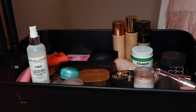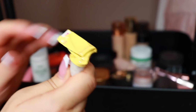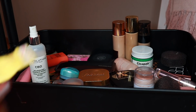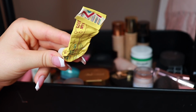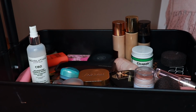We're not even close to being done, but we're almost done with the skincare. So this is another product that I finished up. This is an eye cream from Good Molecules. This is the Yerba Mate Wake Up Eye Gel. I loved this one. Absolutely loved it. This is such a phenomenal eye cream. Definitely a recommendation from me, and it is very affordable.